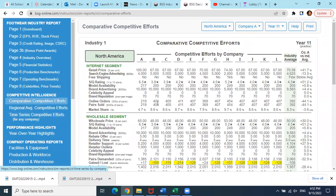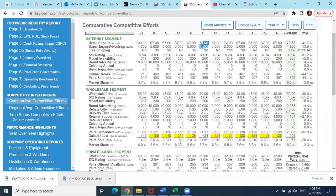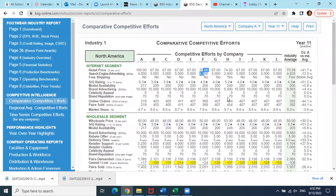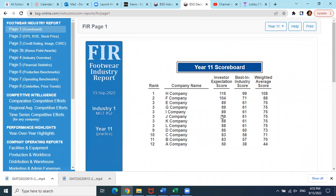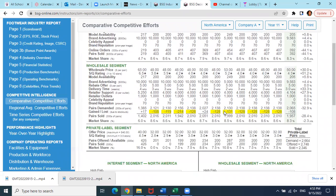So competitive report, you can see here. Oh, actually F did something. So I say E and D also did something. E, G, I, J, K, L. Yeah, they didn't do anything. See, everything is the same. So they are doing okay this year, but they won't if they don't do anything.